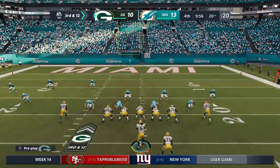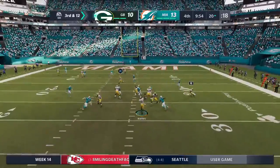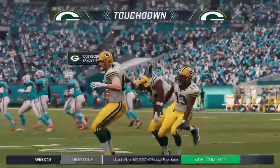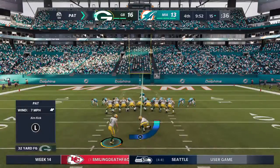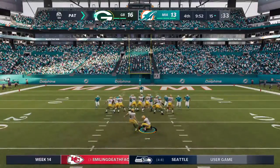The Packers on 3rd down. Just 1 for 3 thus far. This is 3rd down and 12. Back to throw again. And he will get this into the end zone. Touchdown, Green Bay. Davante Adams. 2 catches, 2 touchdowns here so far. And once again, the Packers, they're back out in front.